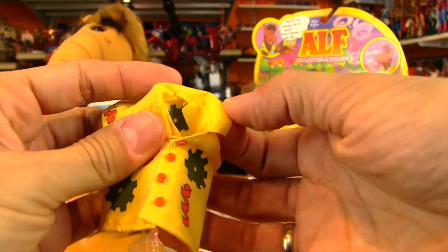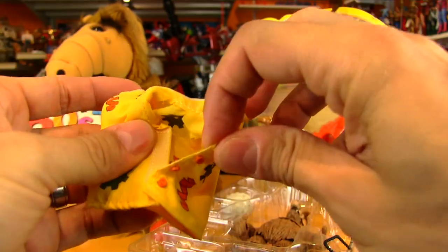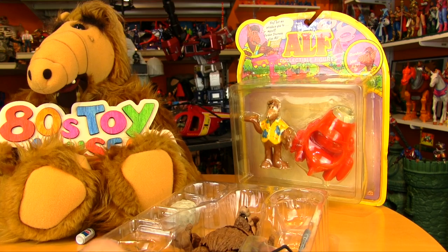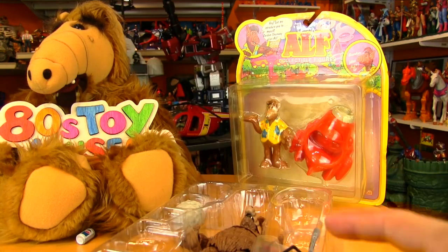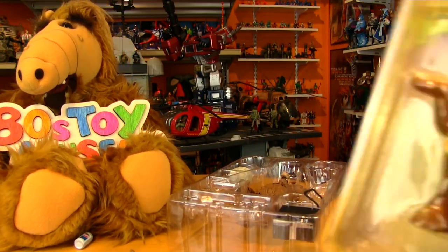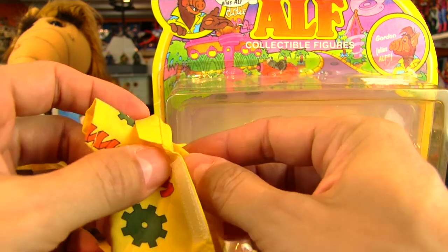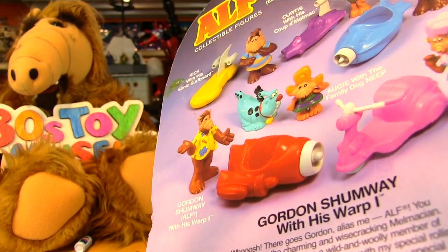For the very few people out there that aren't familiar with ALF, his real name is Gordon Shumway. He's from the planet Melmac, which blew up. And even though it was a sitcom, it was also kind of a cautionary tale. His planet had a nuclear war, and that's why it blew up, and so he came to Earth, and they refer to him as ALF, which stands for Alien Life Form. But while the sitcom was going on, there was an animated series in the 80s too, which was about his life back on the planet Melmac.